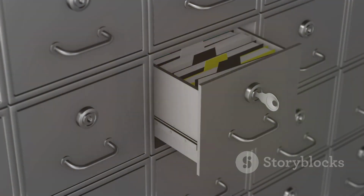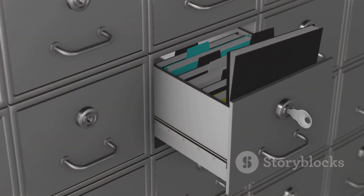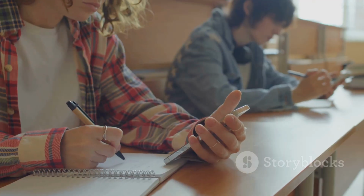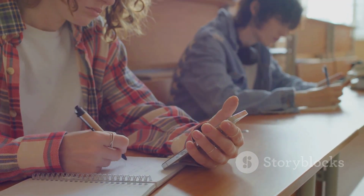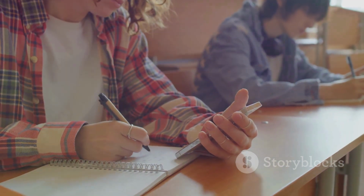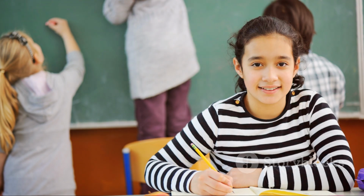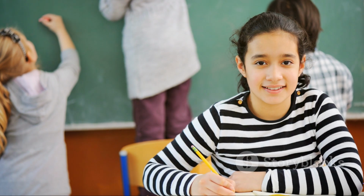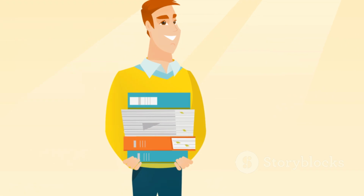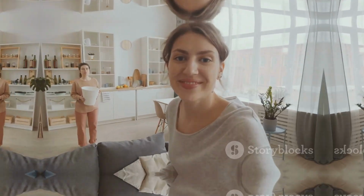Think of it like building a well-organized filing cabinet for your mind. One of the simplest yet most effective tools is a planner. Whether you prefer digital or paper-based, having a central location to jot down deadlines, appointments, and reminders can be a lifesaver. It's like having a personal assistant for your studies, keeping you on track and preventing those dreaded, "Oh no, I forgot about that assignment" moments.